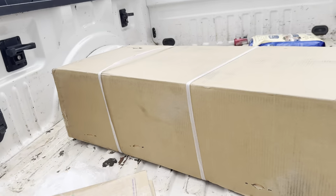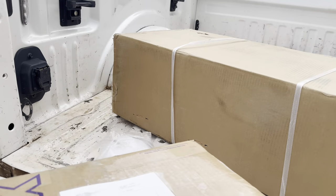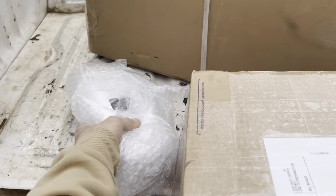What do you think about that? What do you think? Go fast parts. Hopefully it'll spin the tires. Who knows?